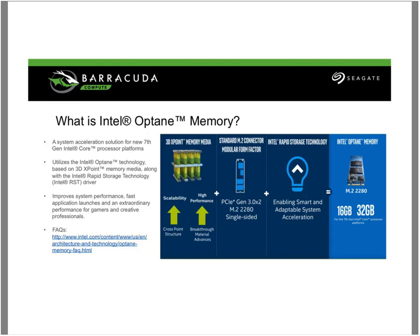2018 that you'll see a similar form factor, but towards mobile, right, for the notebook users. So what we did was take the 3D crosspoint memory media along with our rapid storage technology and put these together to create this solution, this memory module that basically when you plug it into a system that's a 7th gen 200 series motherboard, it enables the intelligence of understanding what you are using the most.